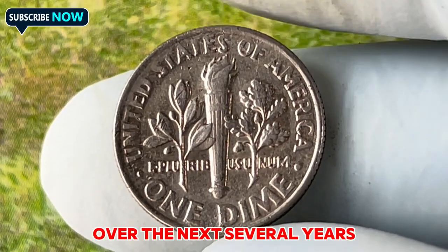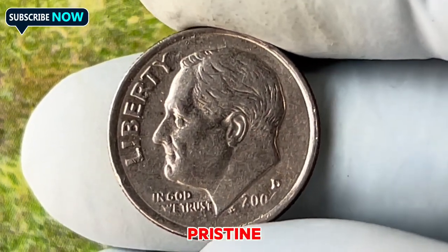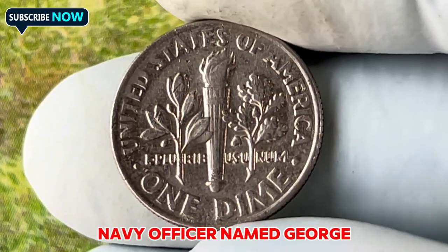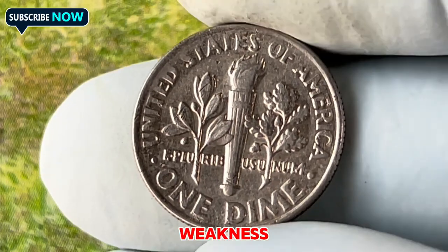Over the next several years, fewer than 24 high-grade specimens were certified. As the years passed, demand grew steadily, fueled by the scarcity of pristine pieces and the growing interest in modern era coins. In 2017, another twist was added to the story. A retired Navy officer named George Callahan discovered a 2004 dime with not just reverse doubling, but also obverse weakness.